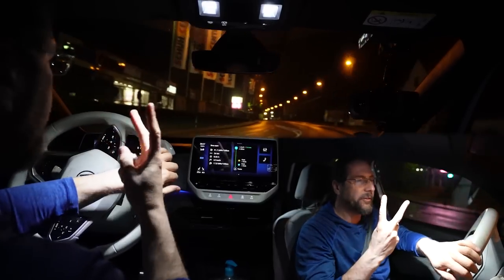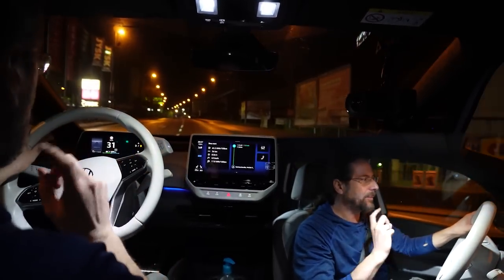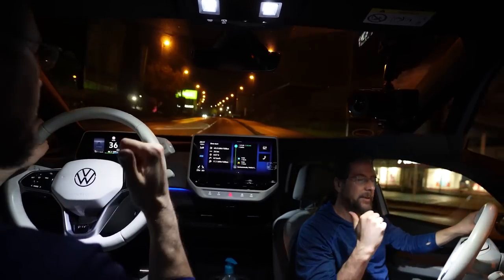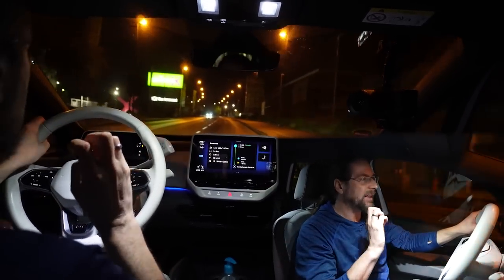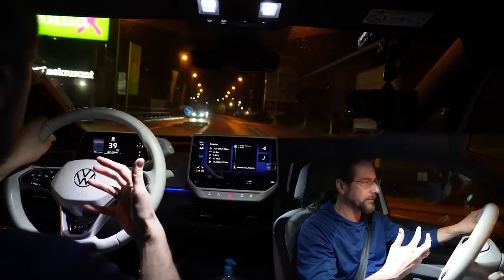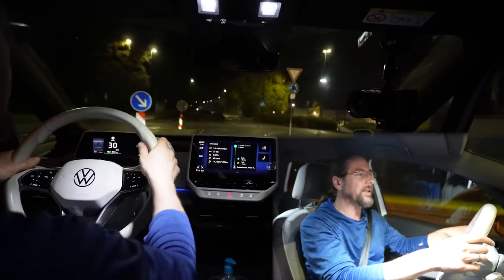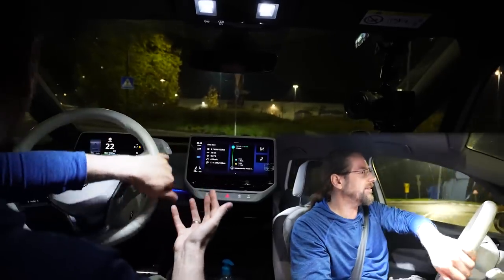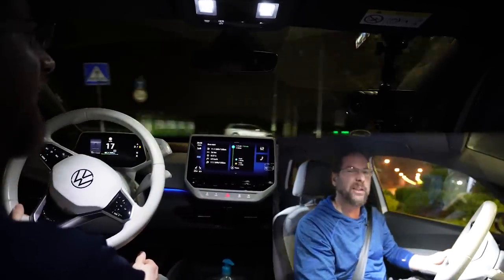But now the 2 things that I thought weren't that amazing. Number one is the power. It has the same 150 kilowatt, 204 horsepower rear-wheel drive motor as the ID3 here, but it felt less powerful. It didn't have the punch, even in sport mode. But the worst thing was from a standstill. If you floor it when you're standing, there's almost no power. You accelerate very slowly. It was very underwhelming, didn't feel nice.